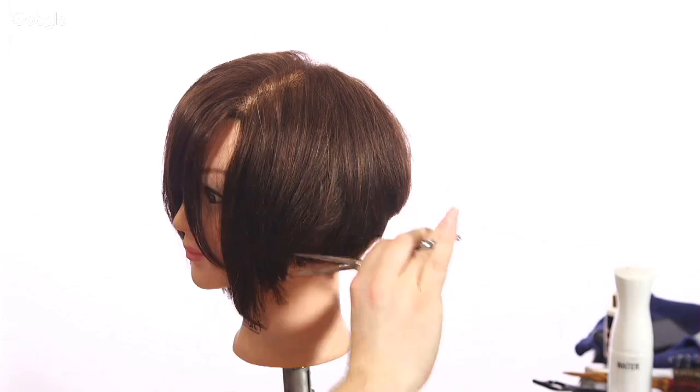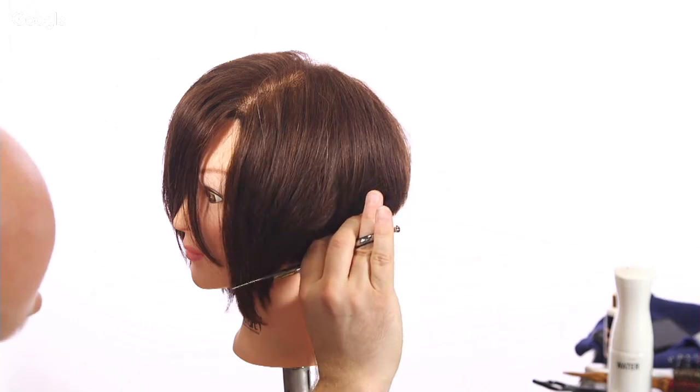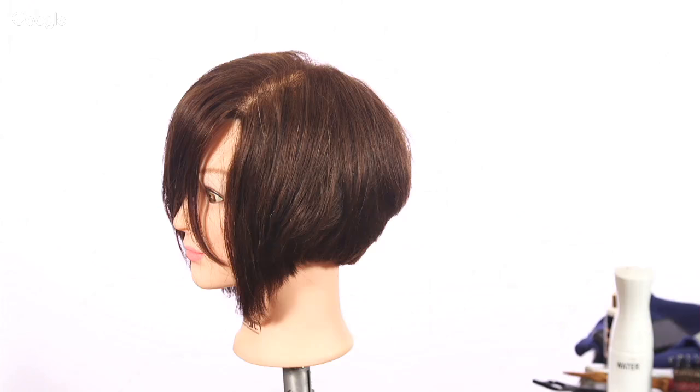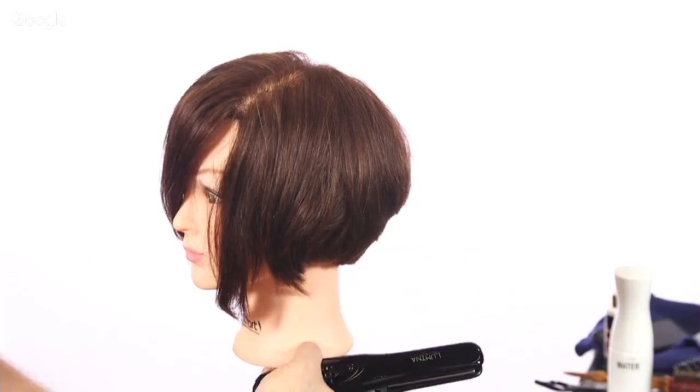And I'm being very, very cautious with this, because I really don't want to take off too much, but I'm also working that in right through there. Okay. So let's take this and smooth that out one more time.